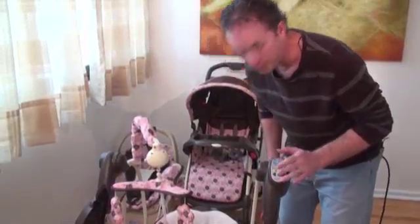So that's pretty cool. Some genius is going to come along and figure out how to do an iPod plug-in for this thing, but until now I think this is pretty much one of the best chairs out there, and we really like it. And that's the baby swing.